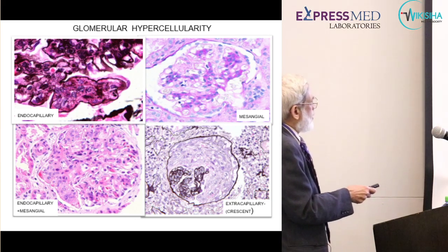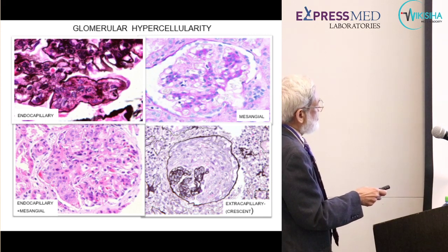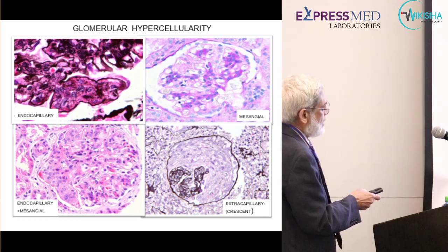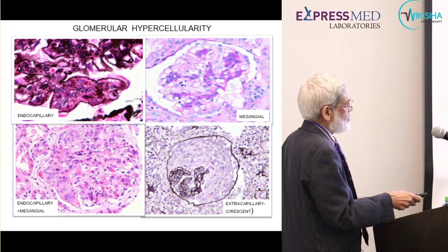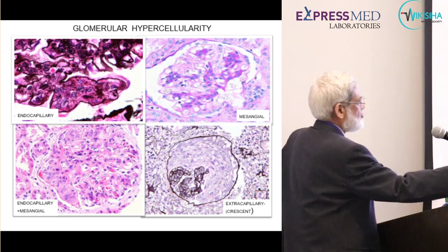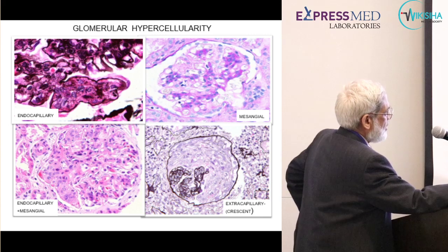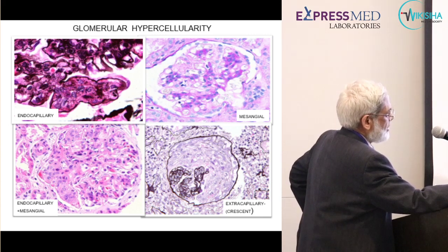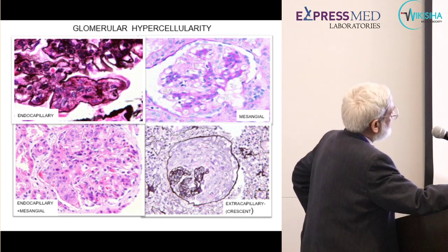This one shows a combination. There is endocapillary hypercellularity, and there is also mesangial hypercellularity. Here, it is extracapillary. The urinary space, which is the extracapillary space, is filled up with these cells. Well, the glomerulus itself is shrunken, but it's otherwise okay. There's no hypercellularity within the capillaries or in the mesangium. So these are the various types of glomerular hypercellularity.